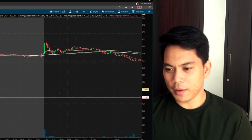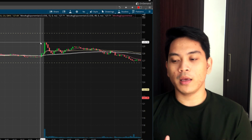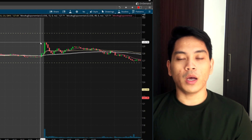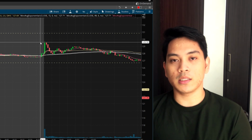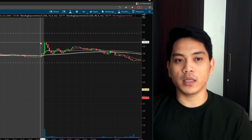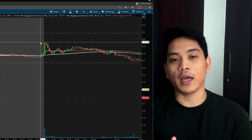Then came Monday. This was Monday. It eventually went up, and actually we want the stock to go up if we are looking for it to go down. It might be counterintuitive, but that's the best thing that could happen to us, since we can have a better entry and we can see if that is really sustainable. And if it's not, then we look for our entry.